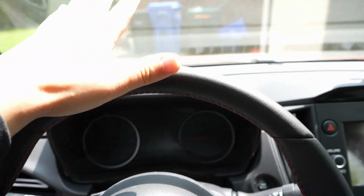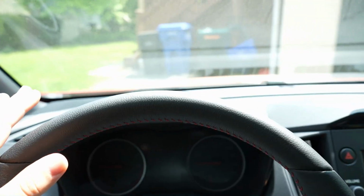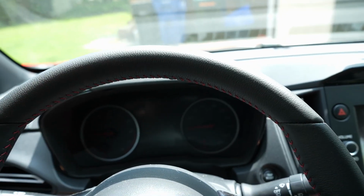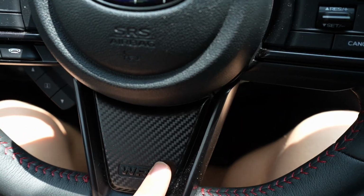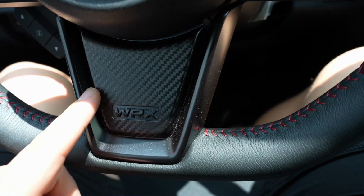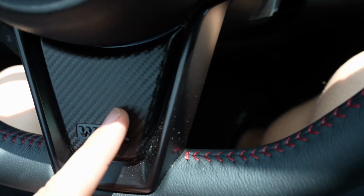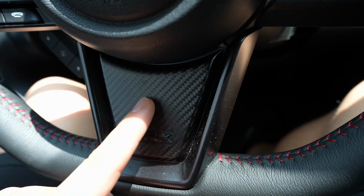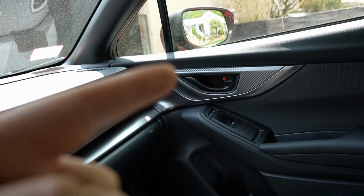If you're looking at your car right here, there's an interior feature in this car, I'm sitting in the driver's seat, that is added to make this car look good. And let me show you. Look, if you look at the steering wheel here, we have a carbon fiber material. This is not just a hard plastic. This is actually like a perforated carbon fiber material. It also exists on the door here, and it exists on that door right there.